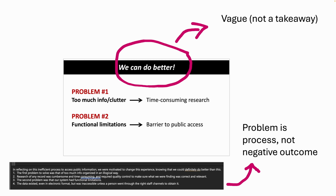So time-consuming research is something that maybe I would actually bold and emphasize more than too much clutter or too much information. So kind of emphasizing the end, the negative outcome more so than the process. So these were some things where I'm like, well, maybe we can tweak this a little bit.